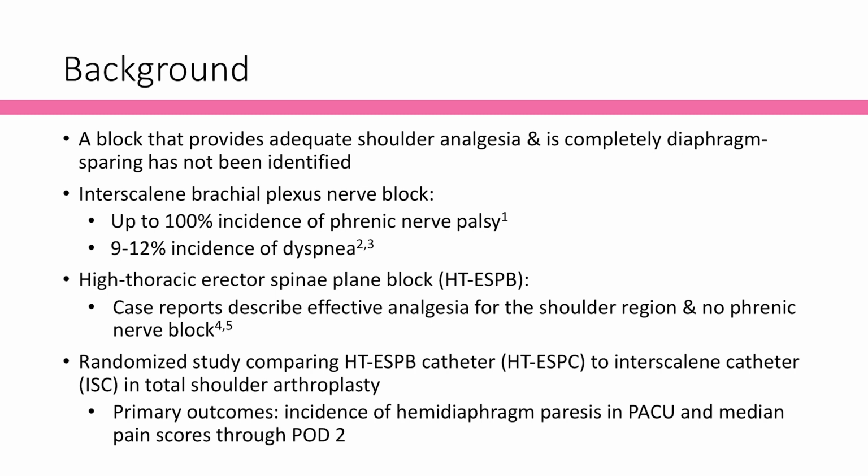The high thoracic ESP block is a recently described block which has been reported in case reports as providing effective analgesia for the shoulder region with no phrenic nerve block. This study compares the high thoracic ESP block catheter to the interscalene catheter in patients undergoing total shoulder arthroplasty. The primary outcomes of this study included incidence of hemidiaphragm paresis in PACU and median pain scores through postoperative day 2.